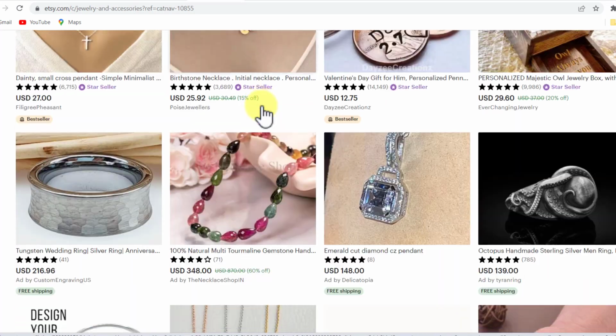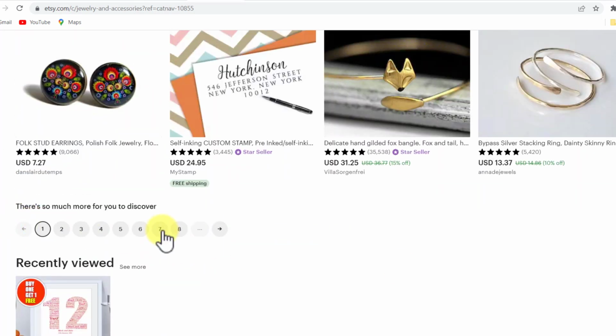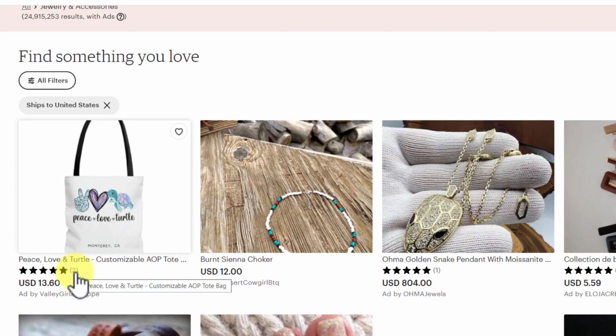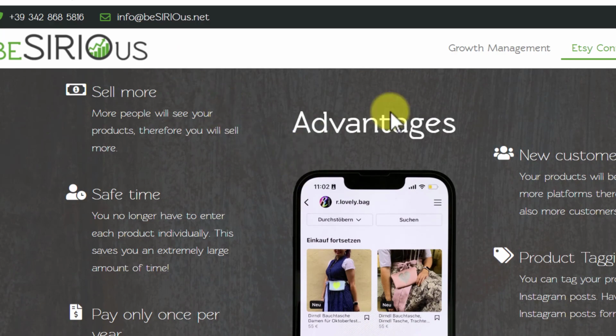So what you want to do from here is scroll to the bottom of the page, and here you are going to see next, and you want to start from like the 8th page. This tells you people right here are not making a lot of money. As you can see, this product has only 2 reviews. Although this is an ad by this seller right here, and this tells you if these people are willing to spend money on ads, then definitely they are going to be willing to look into this product that's going to help them generate more sales.